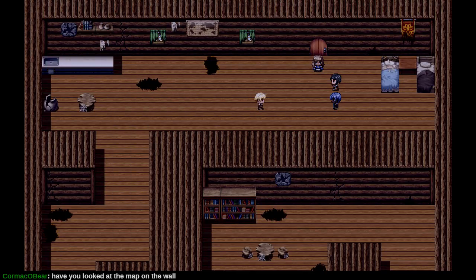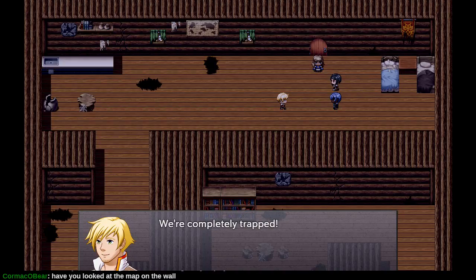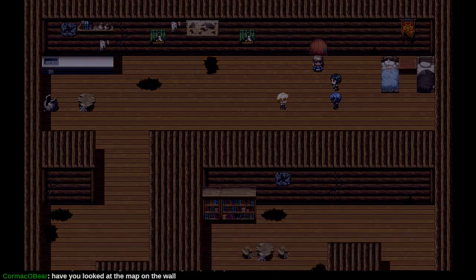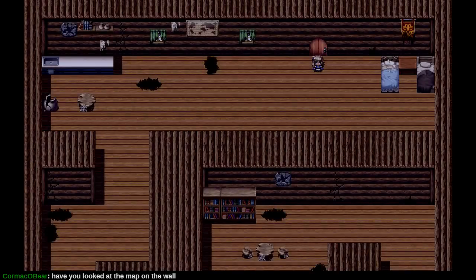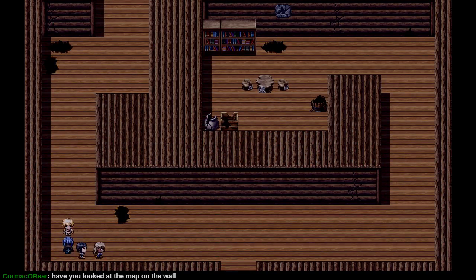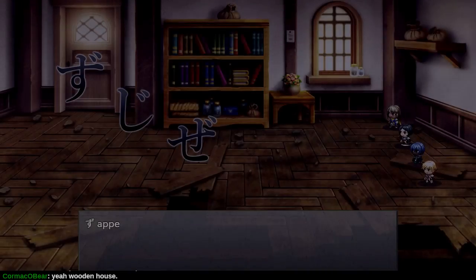Why did he even try the front door? Like, we're completely trapped. Stay calm, Liam. There will be another key around here. Start searching. Check all the crates and barrels first. Or, you know, use that axe you have, the one you've been using against all of the hiragana, and target the door. Like, what's the door made of? Adamantium? Mithril? Like, what could the door possibly be made of that it couldn't be opened? But no, seriously, if I remember right, and this again could just be me having looked at a person playing this.